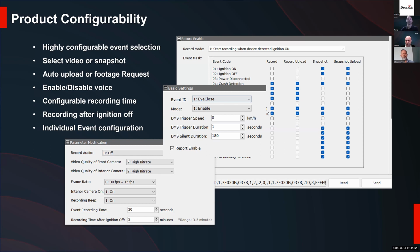Now, you'll see here on the enable piece, unfortunately the basic settings sits over it a little bit because there's a few other things in there. But there's a number of different events in there. They are all configurable, whether you just want to record locally on the SD card, so it's saved for later review, or whether you want to record and upload immediately. So on event, you can upload the video directly to your server, so it's then accessible by the platform.